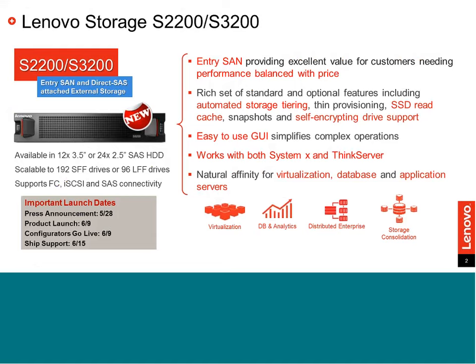So with the S2200 and S3200, I think we have plenty of scope to get into really entry spaces, for attaching 2 servers up to 16 servers via Fibre Channel SANs, etc.